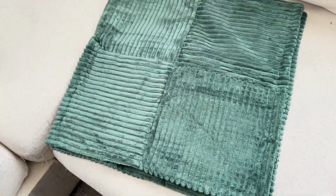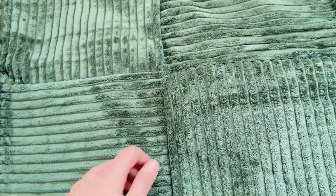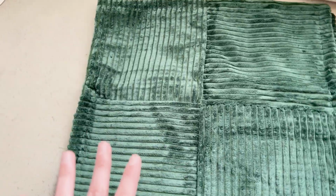If I step back, it's hard to tell. Kind of like a Christmas green in a way. But I don't think these will look Christmassy because I'm gonna pair them with other things that are not Christmassy. We just needed a solid colored pillow. Let me show you what we're working with as of right now.